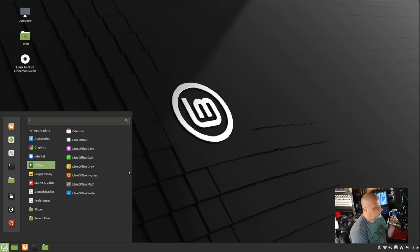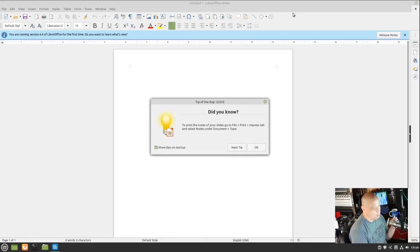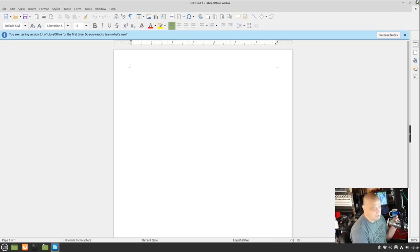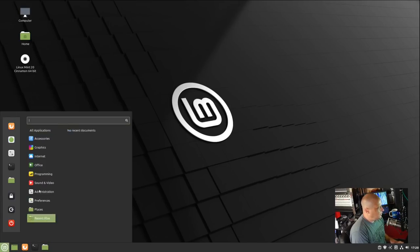Under Office, we have most of the LibreOffice suite, or maybe all of it. We have our LibreOffice Base, Calc, Draw, Impress, Math, and Writer. If I open up LibreOffice Writer, let's check what version they are on. Click OK there. I'm going to go to About LibreOffice. This is LibreOffice 6.4.3.2. Not the most recent version of LibreOffice, but fairly recent. And just checking on my Arch-based host machine here, LibreOffice Writer is on 6.4.4.2 for me. So again, it's not the absolute latest, but a pretty recent release of the LibreOffice suite.